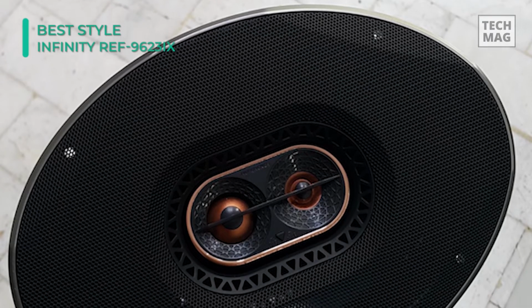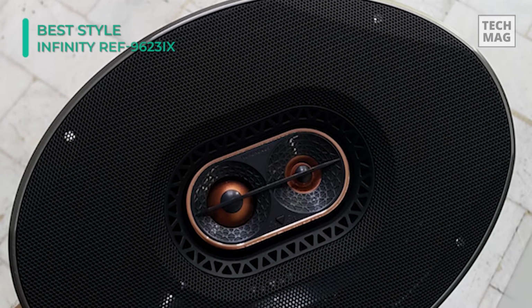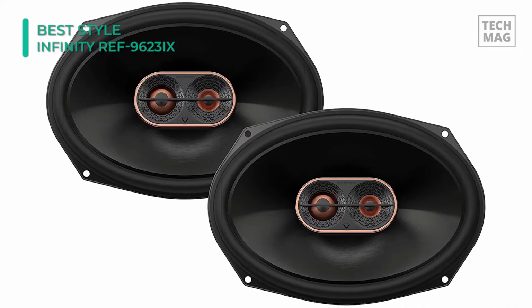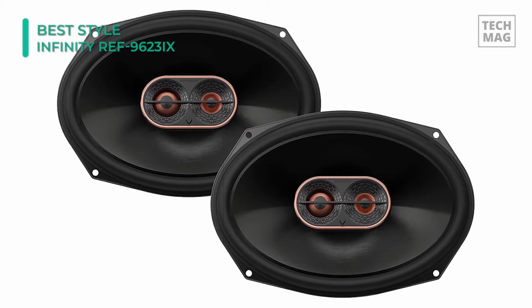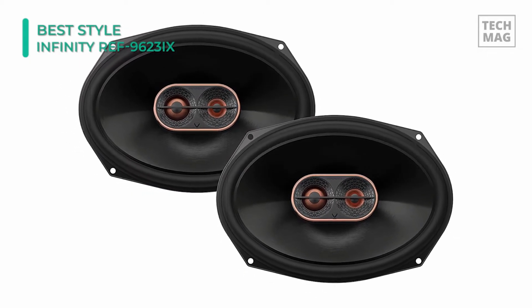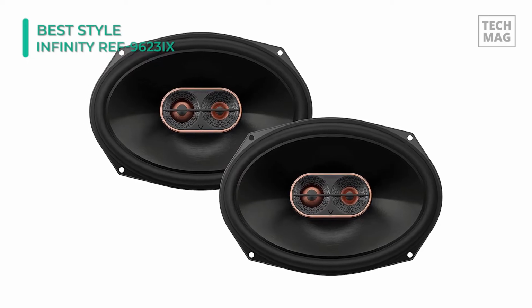You can power these speakers with up to 125 watts of RMS power, and they'll work well with an external amplifier, but they're also a good match for factory radio or aftermarket stereos. After a set of tests, we strongly believe that the Infinity 9623iX is a decent choice.